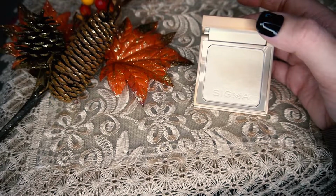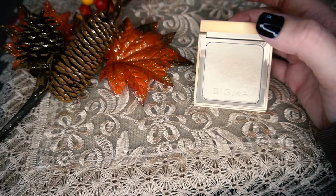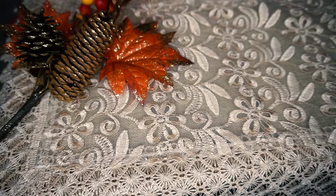I've definitely shown it to you guys, but I think it's in my bronzer drawer, which is why I didn't get it out. But I like those highlighters. I'm going to keep them. So this one I am going to declutter. It will be on Mercari.